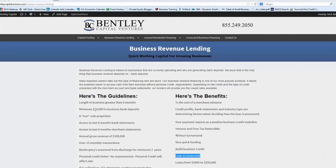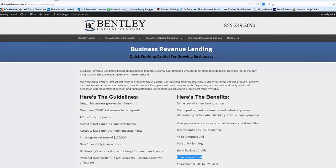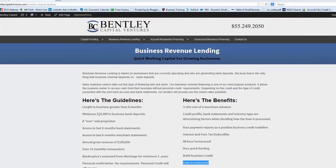Now, it is the closest type of no-doc loan that exists out there, okay? The only thing that is required is an application and 3 months of bank statements. If you do take credit cards, they're also going to require three statements of your processing. So, literally within just a few short minutes of you filling out a one-page app and getting the docs over, I can have answers for you within just a few short hours, and at least you can have a business decision.